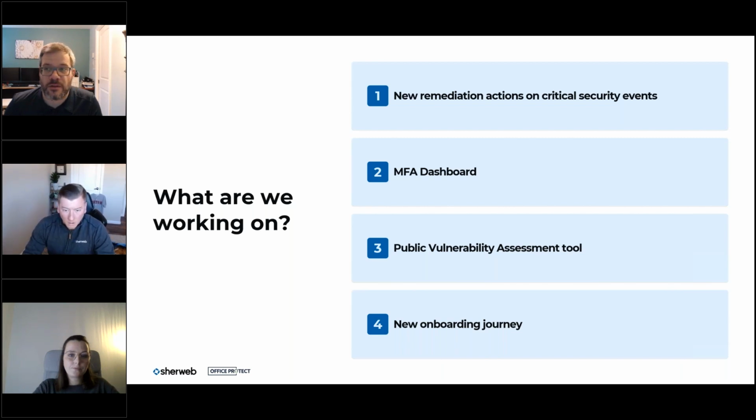Something that people have been asking for a long time. We're very excited about it. What you saw is the very first version, and already I'm very jazzed about it. So as we add more things, I think that will expand the usefulness of Office Protect for all of you.